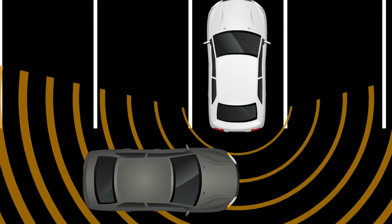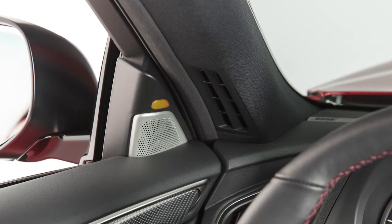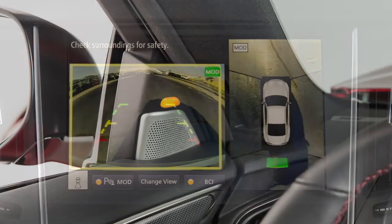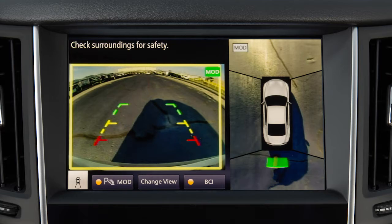If an approaching vehicle or rear object is detected, the system notifies the driver with one or more of the following: warning chimes, the blind spot warning indicator lights on the inside of the front doors, and indicators on the around view monitor on the upper touchscreen display.